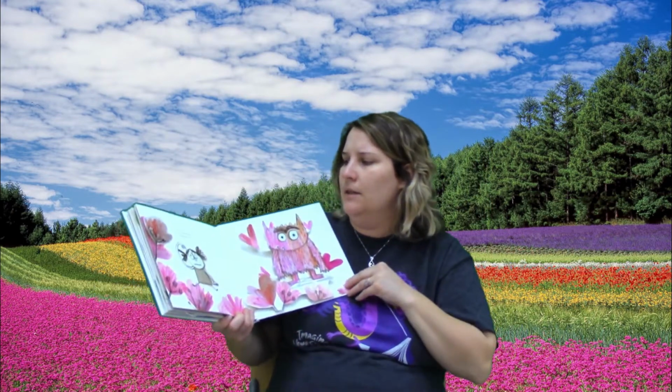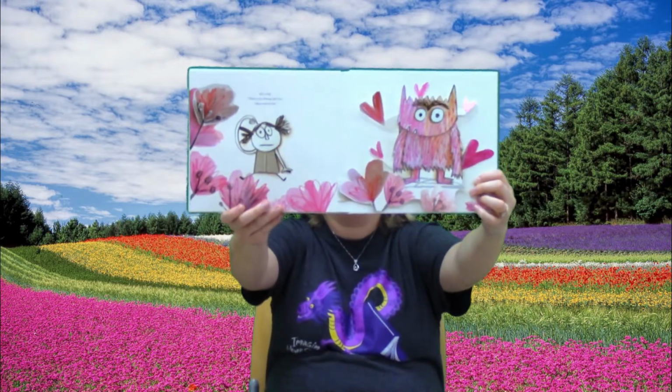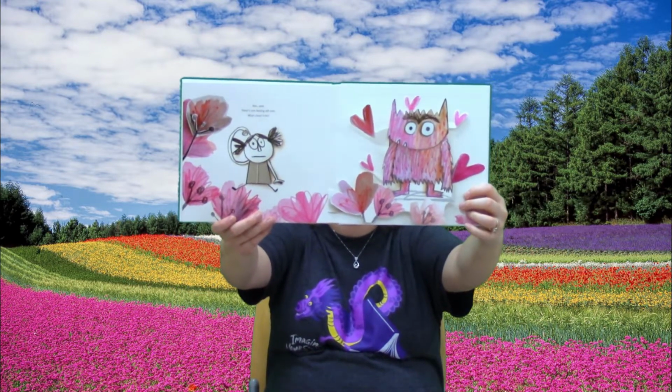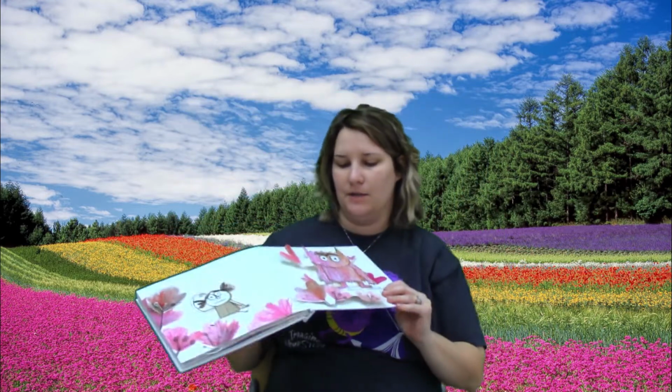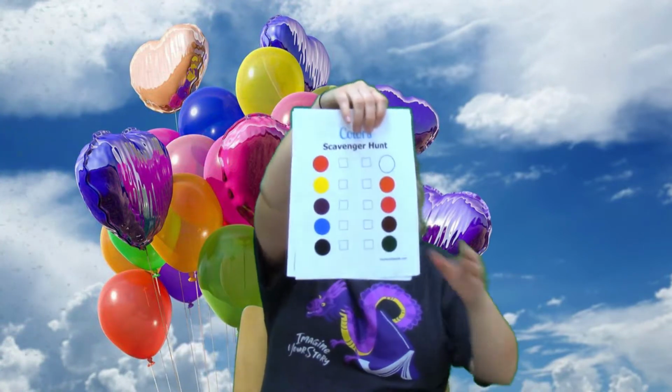But wait, there's one feeling left over. What could it be? What do you think that feeling is? Maybe love. That's what I'm gonna say. I think it's love. The hearts gave it away. So our craft bag that you're gonna get this week has a cool color scavenger hunt.